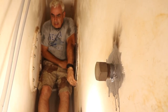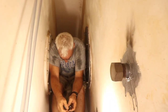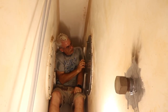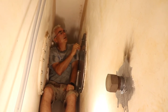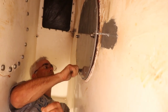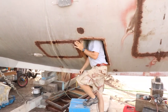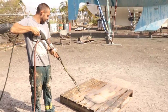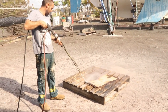I think they either fit or they're well off. I don't think there's any real close from memory anyway. Well, either I got lucky or this went way too easy. And finally, we're onto the cofferdam hatch. Dane's sandblasting the rim so that he can weld it.